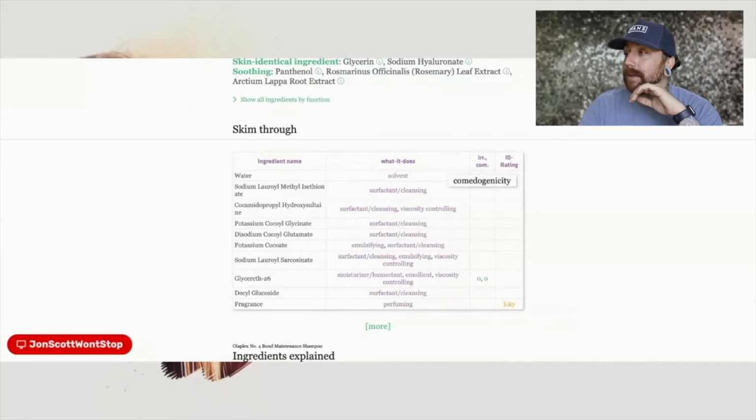Comedogenicity. Nope. Comedogenicity, I think is how you say it. We're just going to say not that. I'll figure something out. And then your irritancy, right? And then it has the ID rating. The ID rating will tell you if it's like an icky ingredient, a neutral ingredient, good ingredient, or superstar ingredient.